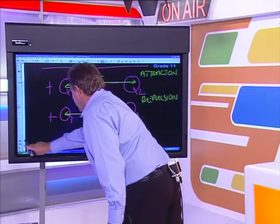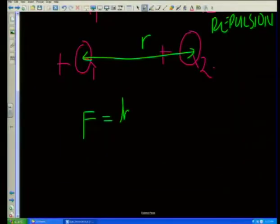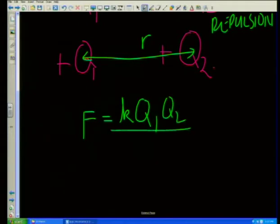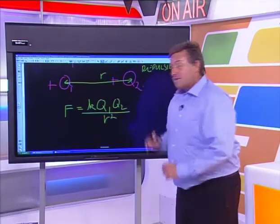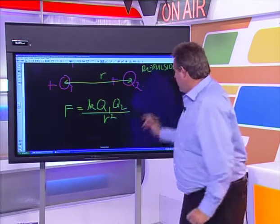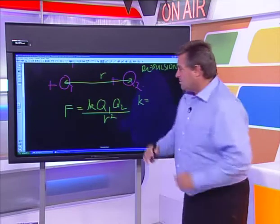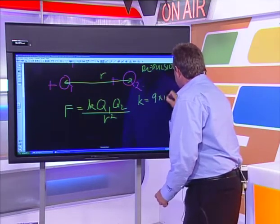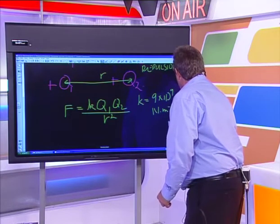What we were able to do, and I'll just extend the page slightly, was set up our Coulomb's law equation, where F is equal to K Q1 Q2 over R squared. So in other words, we've got the product of the two charges, either like charges or unlike charges, it doesn't matter. We've got the square of the distance between them, and then our universal constant, Coulomb's constant, or electrostatic constant, of 9 times 10 to the 9 newtons per square meter per coulomb per coulomb.